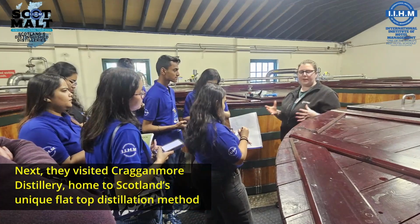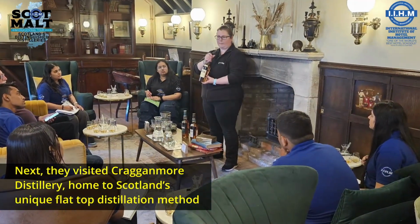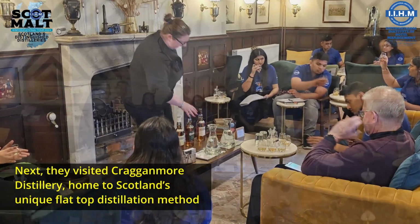Just now finished visiting the Cragganmore Distillery. It was a unique experience. We got to see the flat top still methods, and it is the only one in Scotland which has been using this traditional method of distilling. And we have also seen different processes of how they ferment.